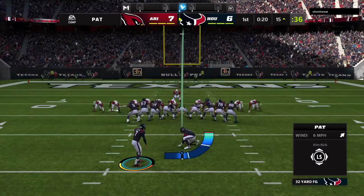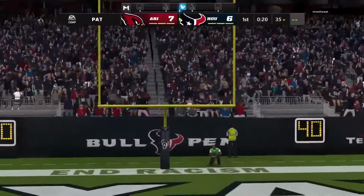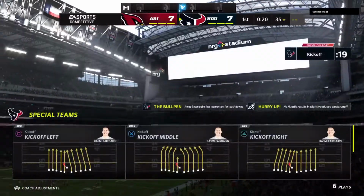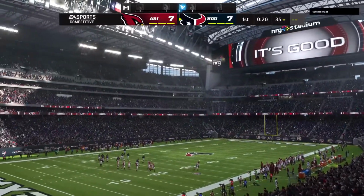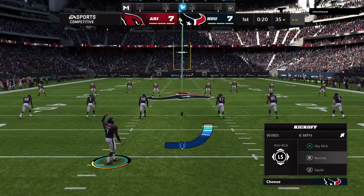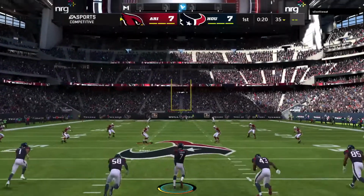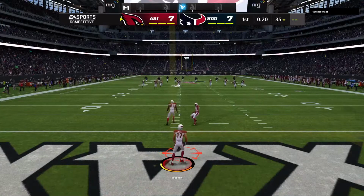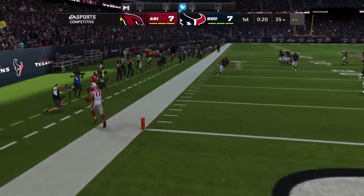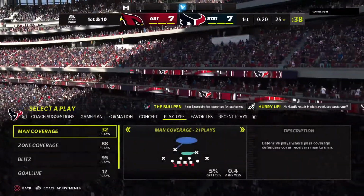Kaimi Fairbairn on for the extra point. It's up and good. So these teams match touchdowns here in the first quarter, and we're tied 7-7. Each team's had it. Each team has scored. 7-7 here as the kick's away. Out of his end zone comes Andy Isabella. And he is out of bounds here on the return.